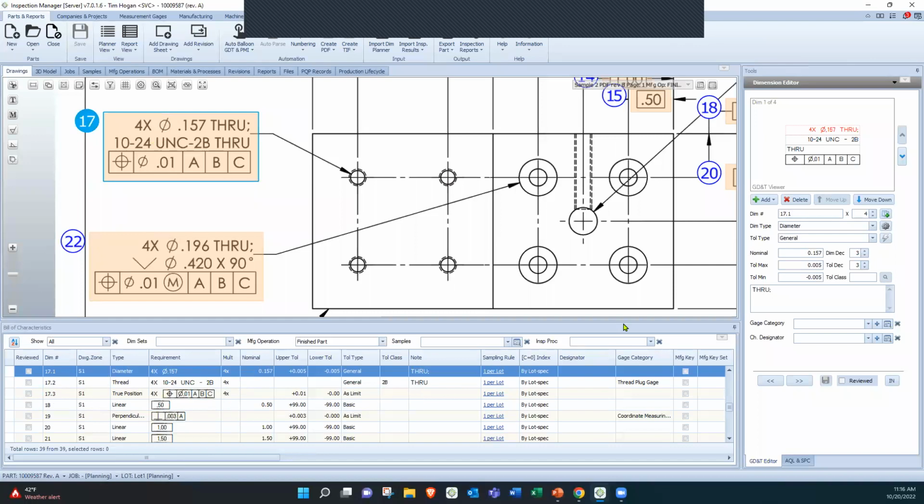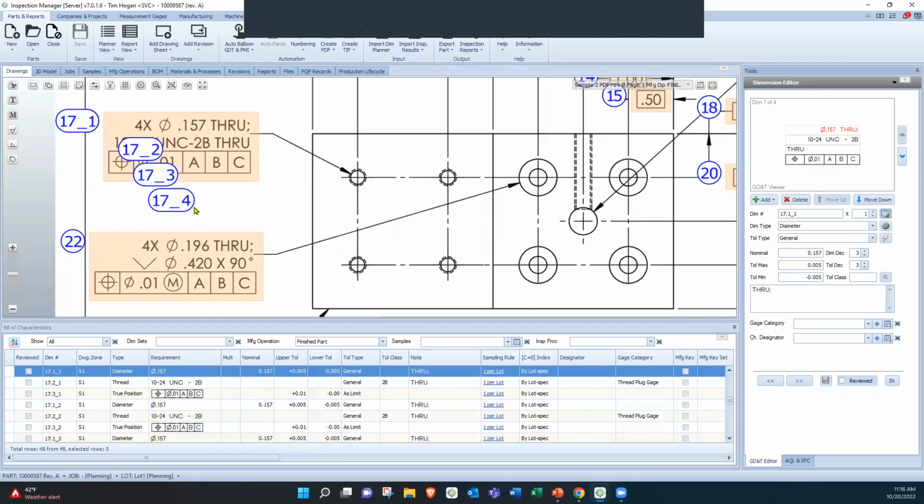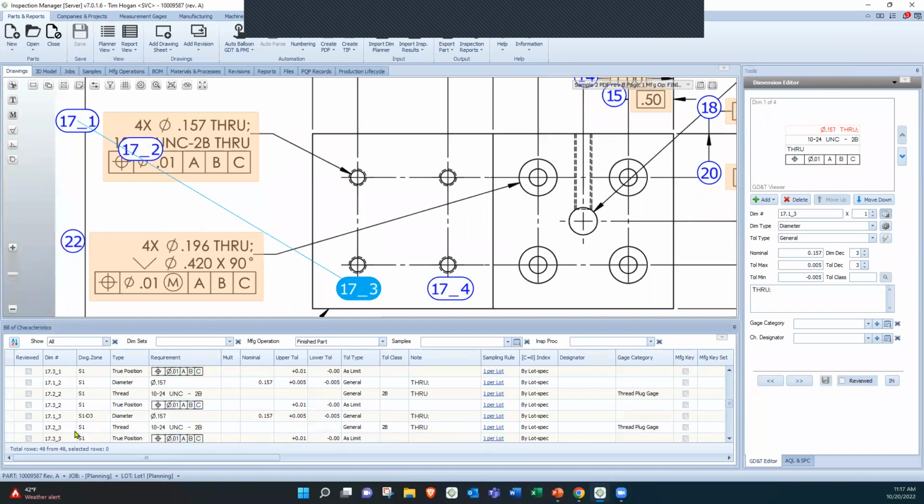And if we did want to break those out, we could simply click on this button right here and uniquely identify each individual hole if we needed to get down to that level of transparency inside the database itself. And you can also see down in the bill of characteristics, our multiplier is gone, and we have 12 different lines of data now as opposed to the 3. Okay.